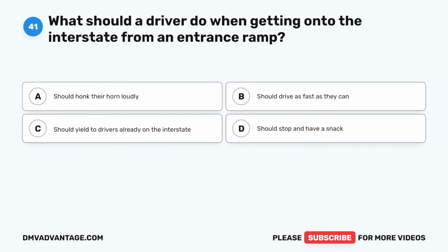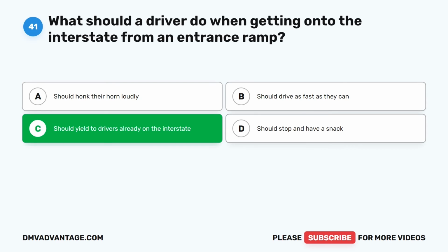Question 41. What should a driver do when getting onto the interstate from an entrance ramp? A. Should honk their horn loudly. B. Should drive as fast as they can. C. Should yield to drivers already on the interstate. D. Should stop and have a snack. The correct answer is C.